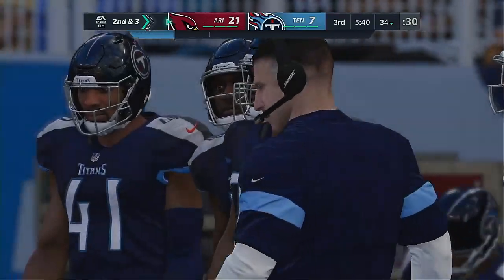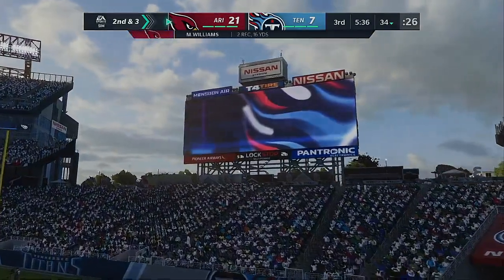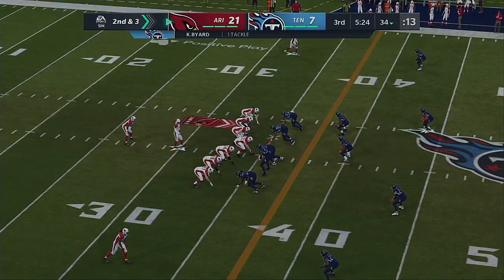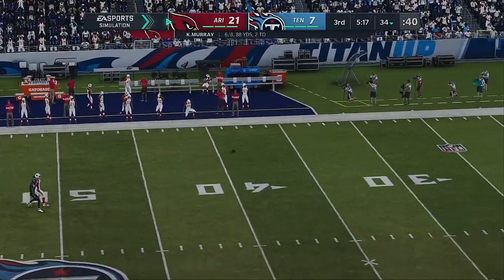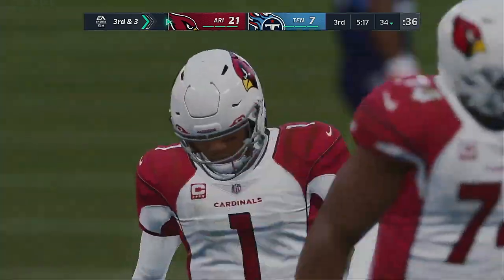When you execute a drag or a crossing route really well and give them a chance to let it develop a little bit, you can gain some significant yardage hitting your tight end on that one. Able to get seven on that first down pass play. Second and three, operating from the gun. Murray, the Pro Bowler DeAndre Hopkins, the intended receiver, and it's third and short.